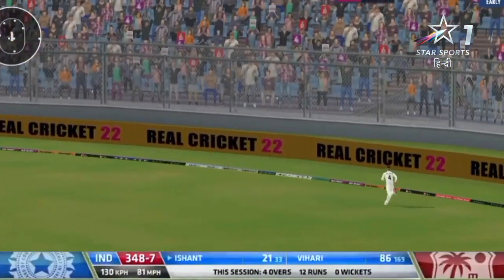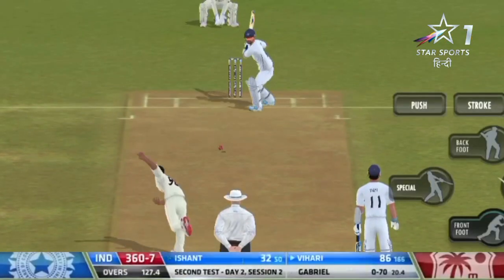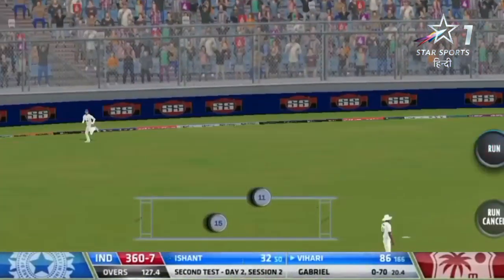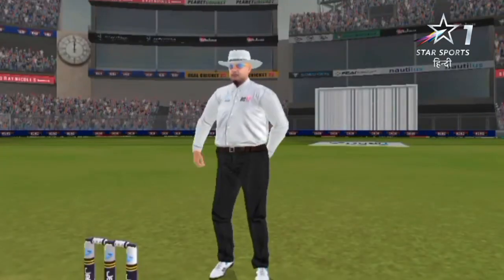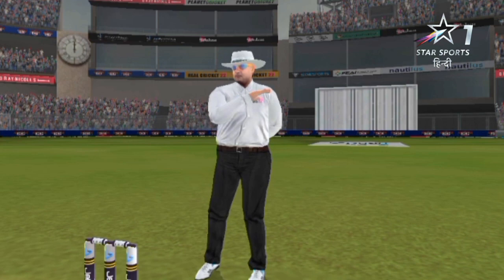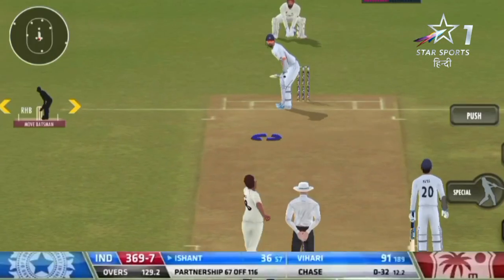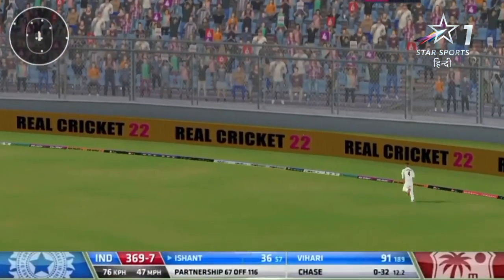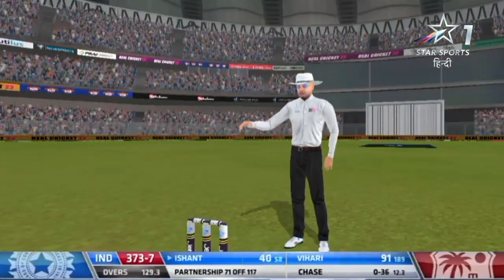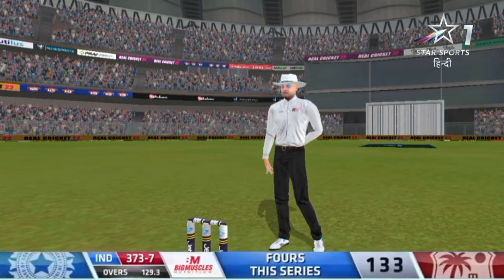Nicely driven. Timed superbly as well, Ishant Sharma. Yeah, he was going to come. Makes you bowl at him, Hanuma Vihari. He waits, and asks you to come to his strength. But this is the new Ishant Sharma. This is the batting version, version 2.0.